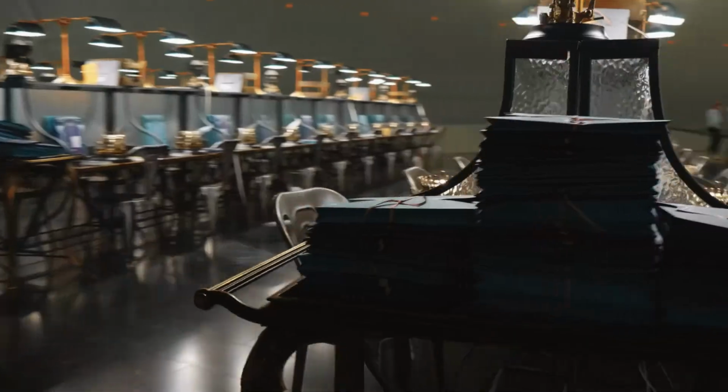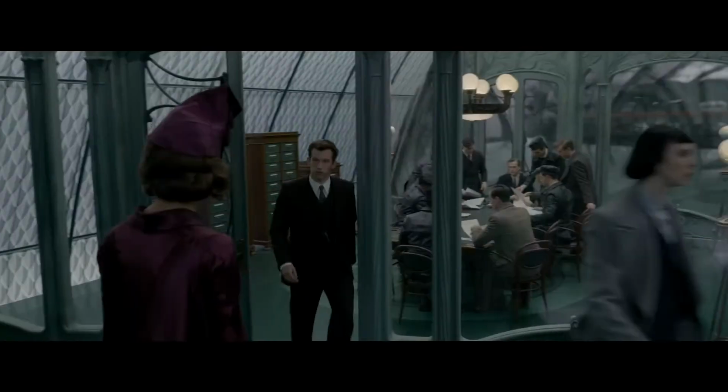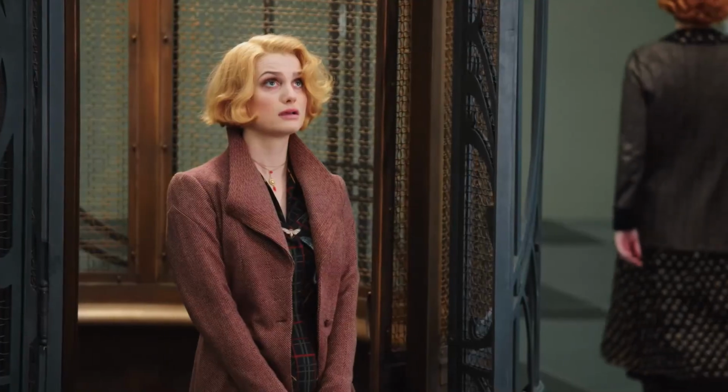He built the French Ministry of Magic in like 8 weeks. It takes some people that long to renovate their bathroom, you know. You can literally walk in there and go into the offices. We've built it. We built the Ministry of Magic.